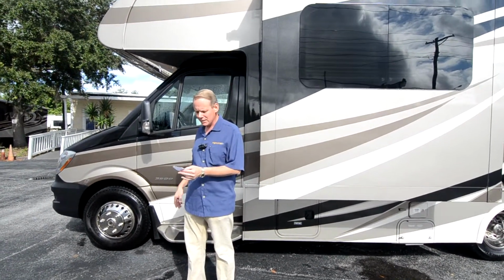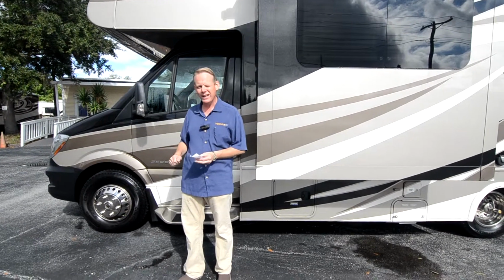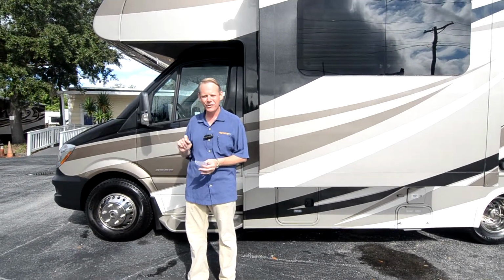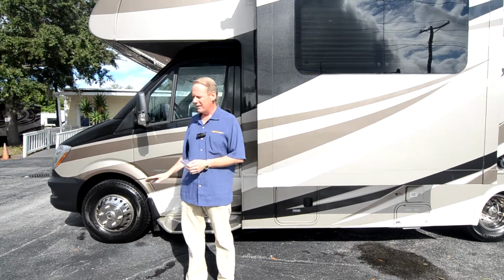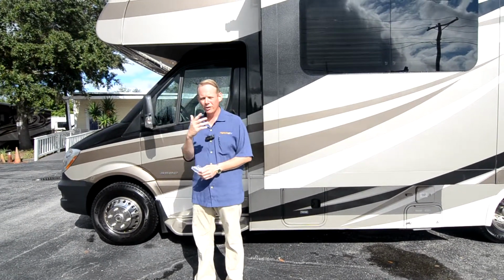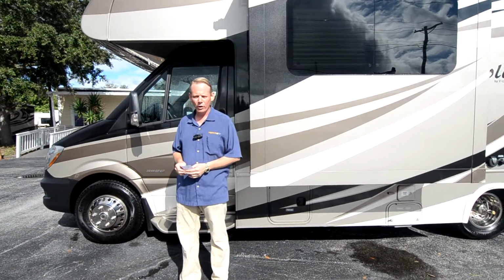Again, the BlueTech diesel engine, that has a 3.0 liter V6. It has 188 horsepower, but 325 foot-pounds of torque. These will scoot right down the road. That engine will power a good bit larger motorhome than what we have right here. The power-to-weight ratio works great.